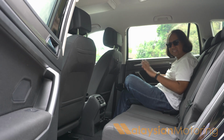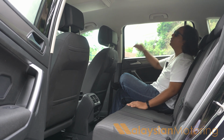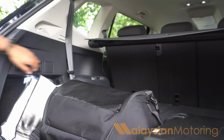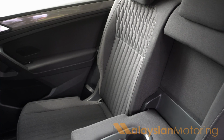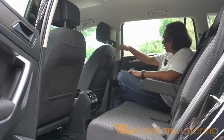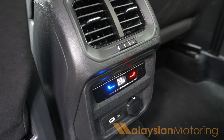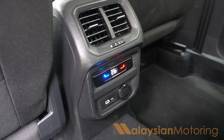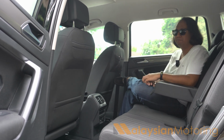And the niceties continue in the back because I still get an absolute ton of legroom, a ton of headroom, and these seats are reclinable. They are 40-20-40 foldable. You get ISOFIX mounts on the outer seats, and you even get cup holders in here, big bottle bins, lots of pockets to store random items, and as I mentioned earlier, you get air conditioning vents with your own climate control, a USB-C port, as well as a 12-volt socket for you to charge even more items. I mean, this is a really good family car.